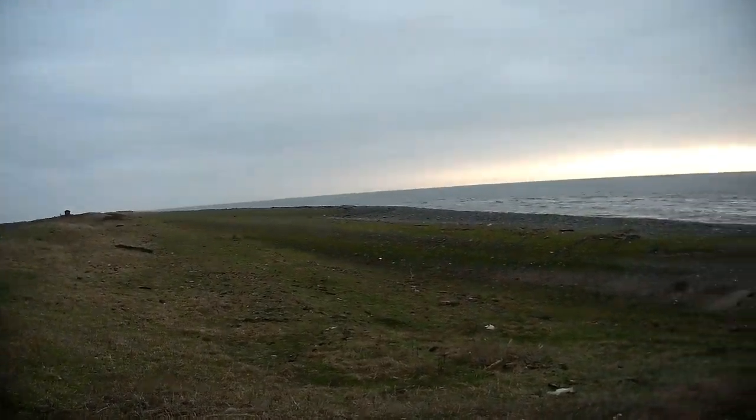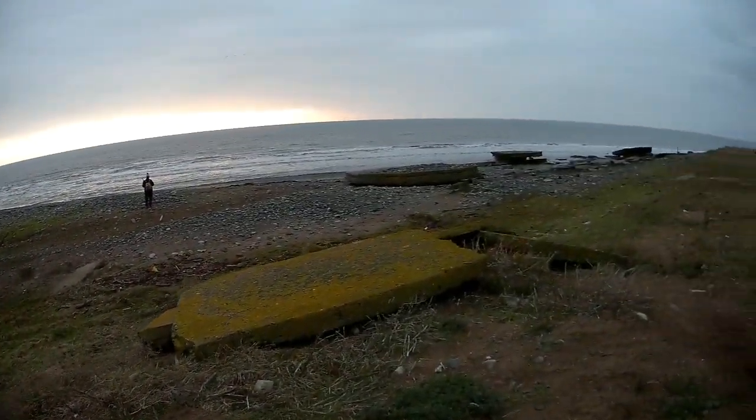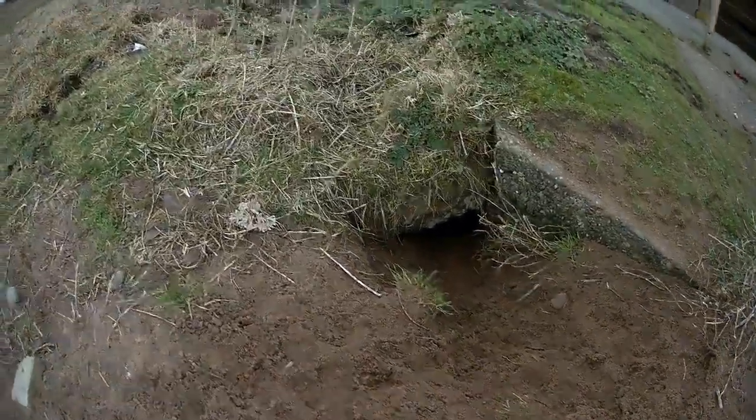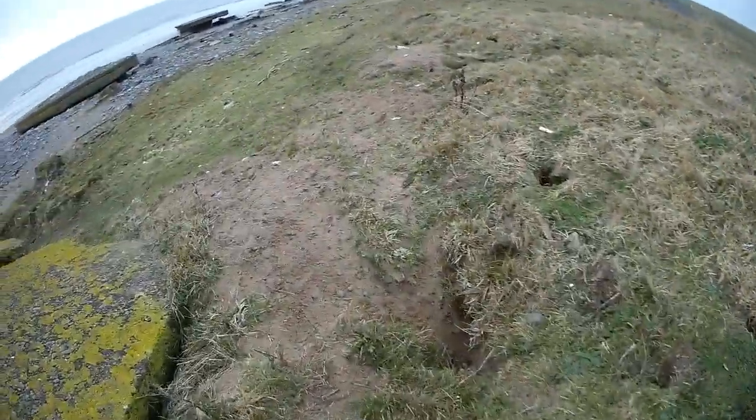Anyway, we're going along the beach to look for this whale. That's what we're doing. There's huge, great rabbit holes. Impressive.